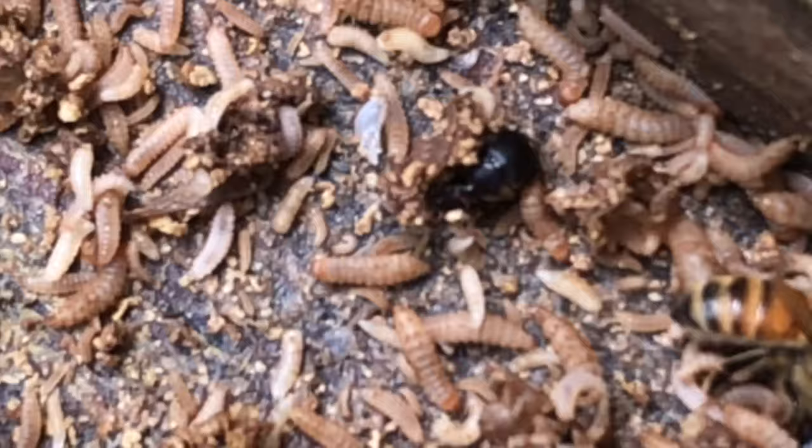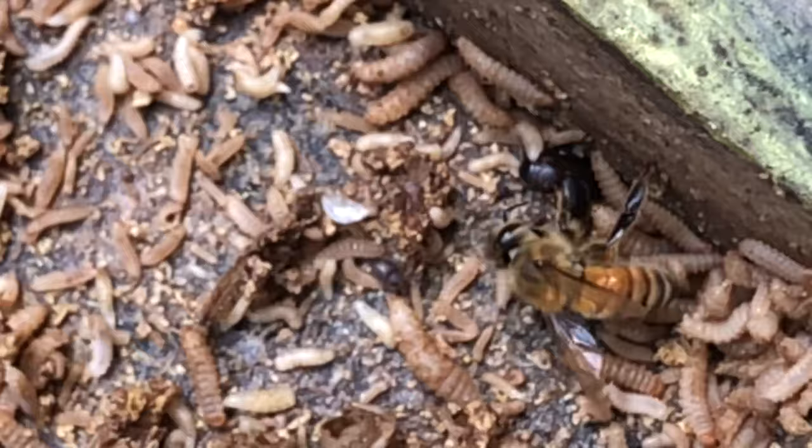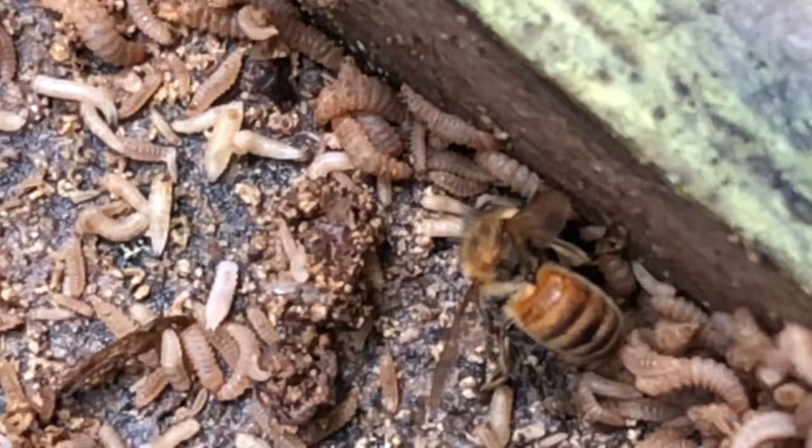And guess what? That's a three-star buffet for a hive beetle. And they go right to it. They start to feed on it, and then in that thickness of the material, they start laying up their eggs. And before you know it, you'll look down and see a sea of hive beetles on a bottom board. It is absolutely nasty. It can happen quick, too. A lot faster than you think.